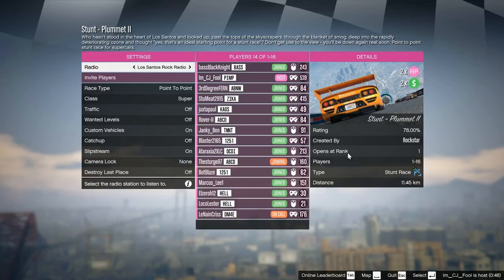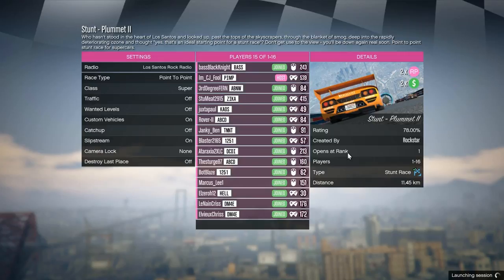Customs are still on, catch-up is off, slipstream is on. Full boat. Nope, local Lester left, but that's okay because all he did was try to block people at the end. So one shy of a full boat, I think we'll take that. I'm CJ Foo is probably going to... wonder if he'll just hit it. There we go. One more car, not going to make that much of a difference.